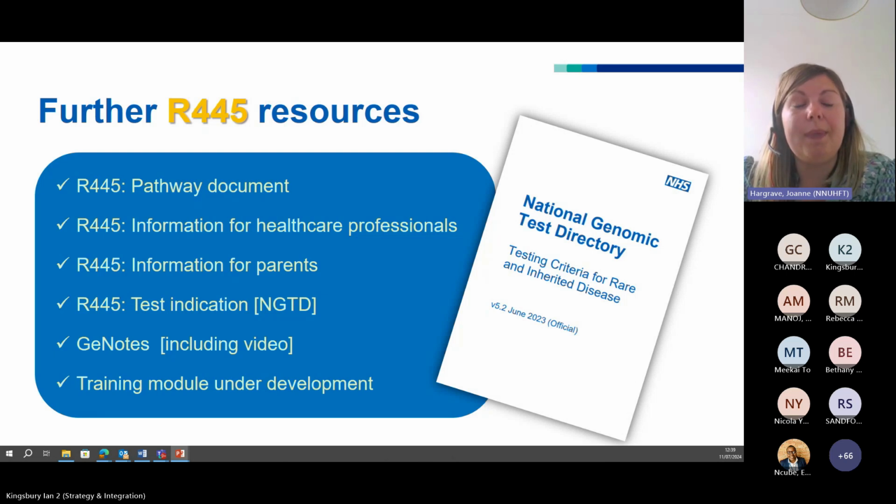We also have developed some information for G-Notes that Gemma has mentioned, and we have a training module under development. So a few other things to come, but it just shows the way that a network can work to get a positive outcome and ensure that we're supporting our staff on the ground. And I think that is it. Thank you very much.